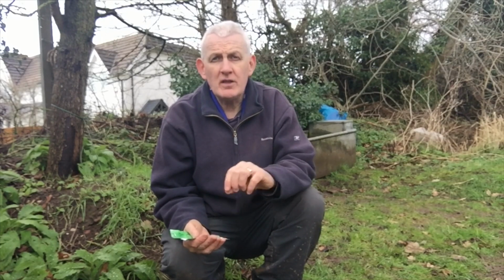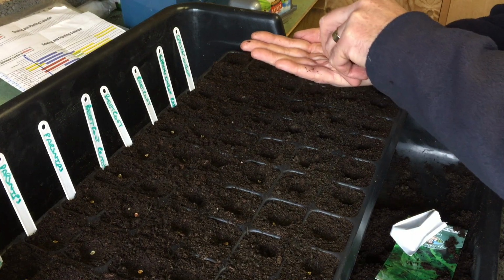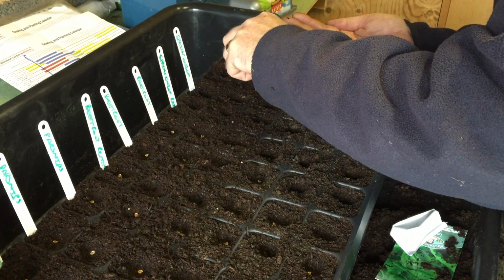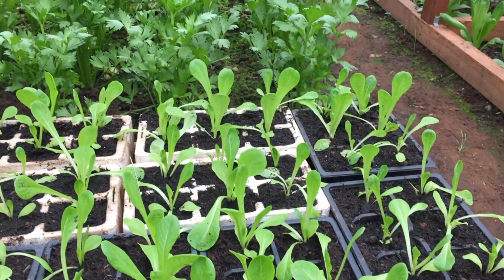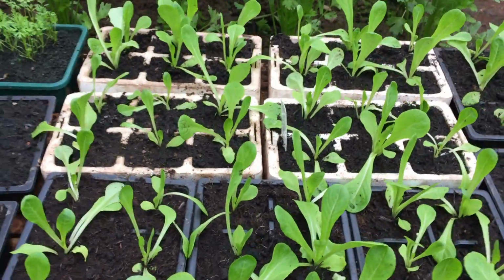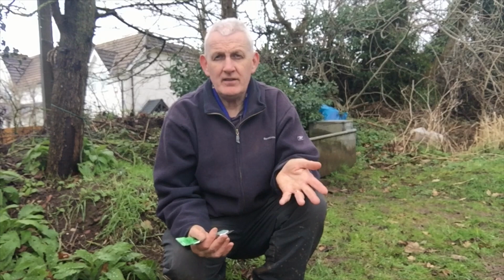And all you need to do is sprinkle the seeds in a bit of compost, give them a bit of covering, and then just give them a bit of water. If you plant them indoors, you might thin them out, but to make it easy, just plant them in rows outdoors, quite shallow, cover them with a bit of fine compost and water them in, and then they will eventually start to grow.